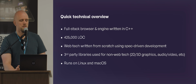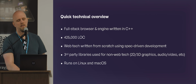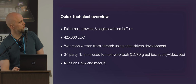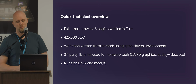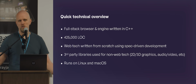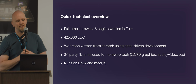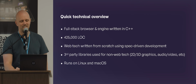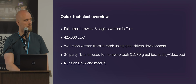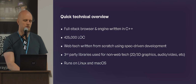And all the web technology is written from scratch using spec-driven development. So we're not working from bug compatibility or imitating another browser or anything like that. We're starting with the spec and implementing step by step, primarily. And we do use third-party libraries for stuff that isn't web tech. So, you know, like encryption, networking, 2D, 3D graphics, audio, video, image formats, WebP, JPEG, PNG, these kinds of things. Good to have. We don't want to implement them. We did implement them for SerenityOS, but our implementations were slow. So they get to live on forever in SerenityOS, but here we are leveraging the very nice open source libraries that exist. And yeah, it runs on Linux and macOS today. Those are our primary development platforms.